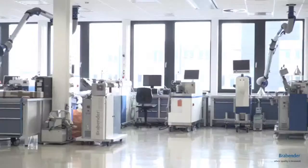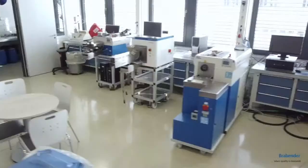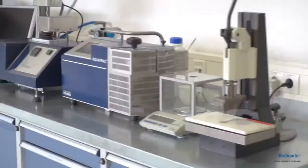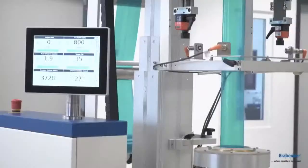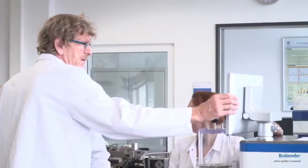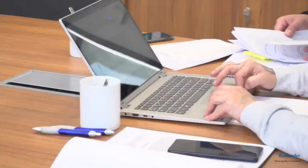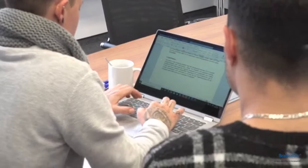Welcome to our application laboratory for plastics and rubber. I will guide you through our laboratory. My name is Martin Schwarz and I'm responsible for this lab since 2001. On more than 500 square meters, or 5,400 square feet, we have most of our modular product portfolio available for the support of our customers. With customer samples, we are performing feasibility tests, validating prototypes and software features, and offering trainings on purchased equipment. We cooperate with universities, research institutes, and companies on research projects.